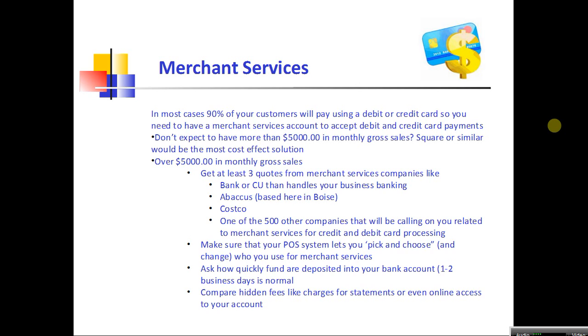So again, key points here that I really want to stress is when you're looking at the point of sale system, whether it's a traditional system like NCR Silver or Retail Pro or Microsoft RMS Store Operations, or a tablet system like Bindo Point of Sale, which has been very popular lately, make sure they let you pick and choose who you use for your merchant services, and also if they let you change it down the road.